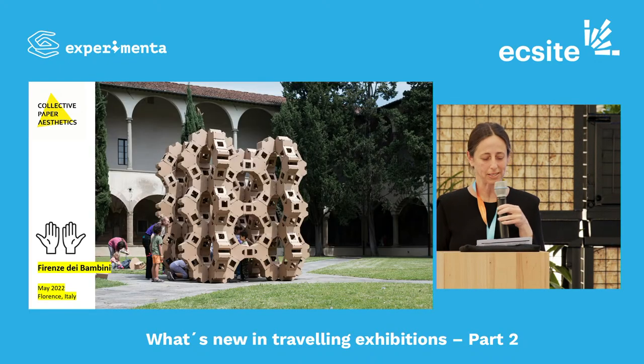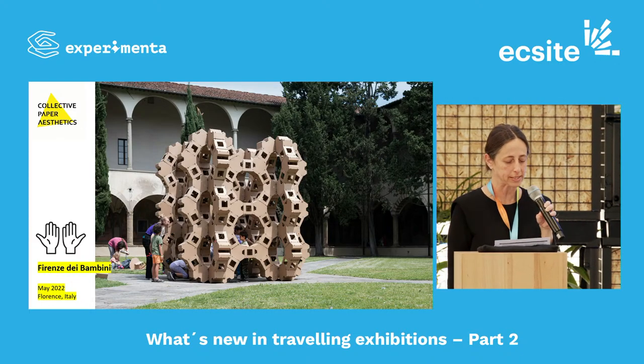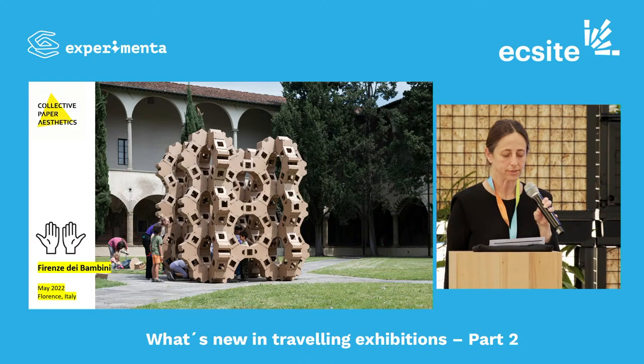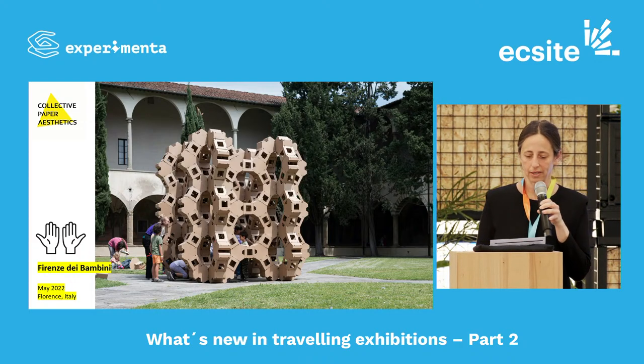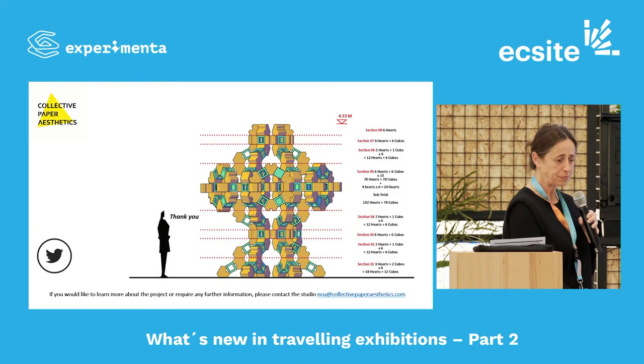And last but not least, the tallest construction until now, 3 meters high, built 3 weeks ago in the large cloister of the Basilica of Santa Maria Novella in Florence, Italy, under the umbrella of Firenze dei Bambini.